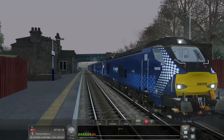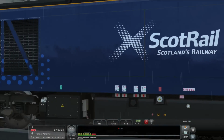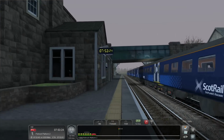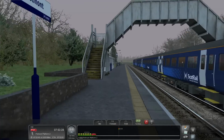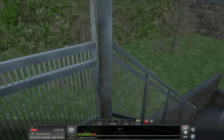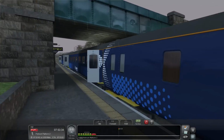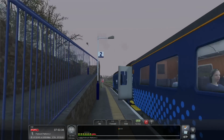I do like the 68. There we go. ScotRail, very nice livery as well, very nice logo and livery. Except they're striking as well as Southern, aren't they? Everybody's striking! Don't strike! Southern drivers are striking because of guards and 12-car trains and stuff. I'd quite happily drive a 12-car train without a guard. Let me have a train driver job.